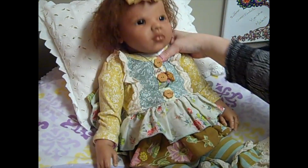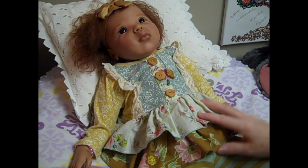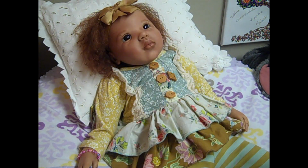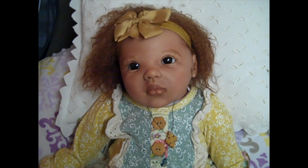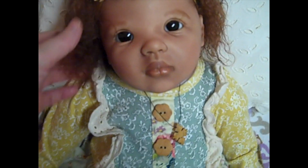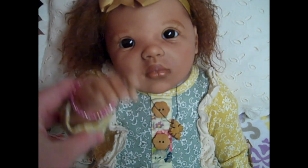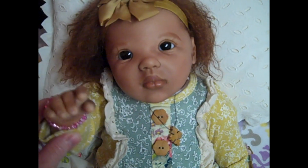So there she is, y'all. This is Miss Jamina. In all her glory. Well, she was in all her glory. Now she's all dressed. Well, I guess she was in a onesie before. So this is her. If anybody has ever looked at this kit and wondered, oh, get her. She is just so beautiful. Such a beautiful kit. Hi, Mommy. Merry Christmas. I love you.